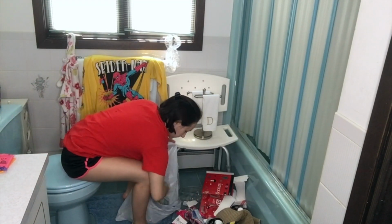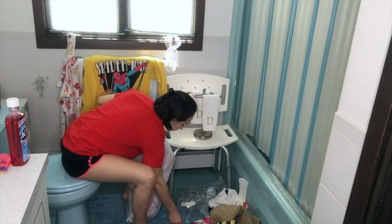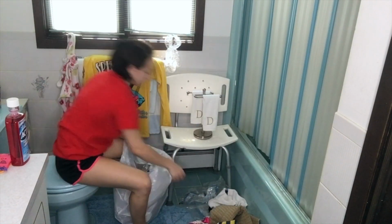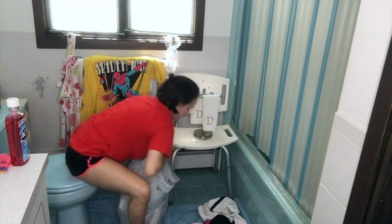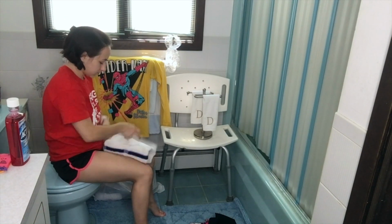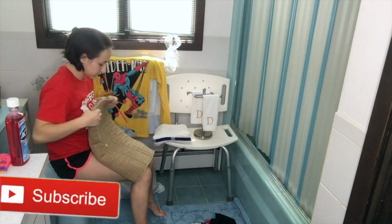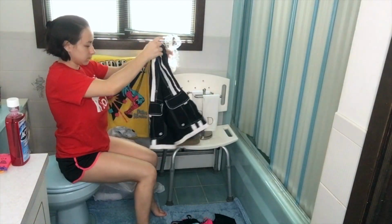I threw a lot of things on the floor, so I'm just putting the trash in this bag so I can throw it away easily. And as you can tell, there are a lot of things that I tossed, a lot of expired things and used things that I didn't want to keep. And now I'm folding the random towels that were in there, and I'll be organizing the bathing suits and putting those back as well.